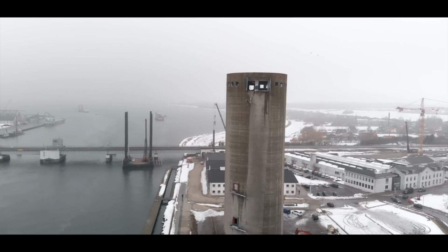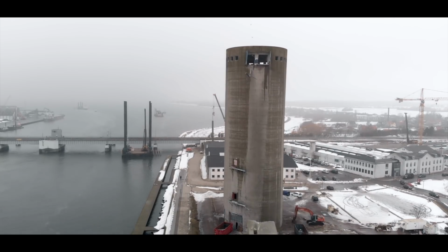A big thank you to Kenneth and his team for letting me be part of this exciting job. I will be on site on the 6th of April when the main silo needs to go down.